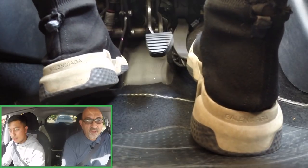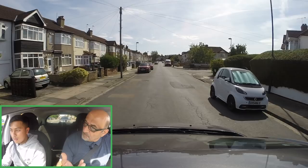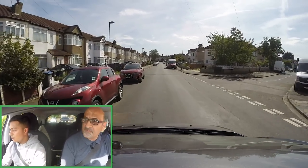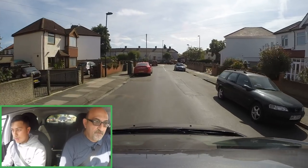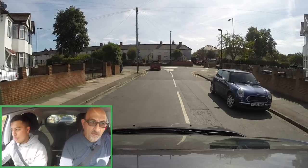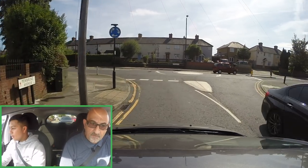Now, there, Kieran, we didn't have enough time to come into this gap. So we should have stopped a little bit earlier, all right? Some people will hold back and let you through, some people won't. The roundabout, we want to do a right, please. Second exit. Now, again, the person on the left gives way to us, all right? Gently brake, please. Now, when we're turning, if we have to go over that little roundabout a little bit, we can.